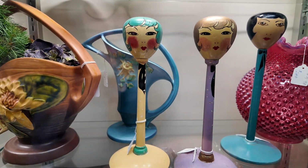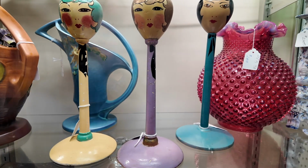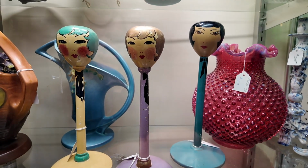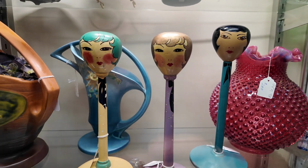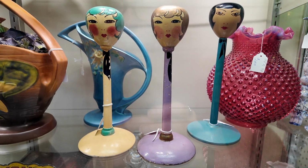These hat stands are so cool. They're made out of wood, they're hand painted. They are $180, so we will not be getting them for resale, but they're just so cool to look at.